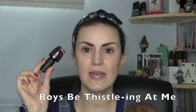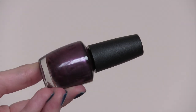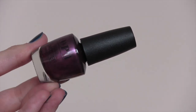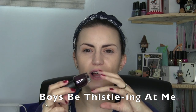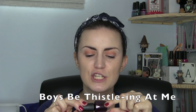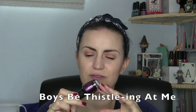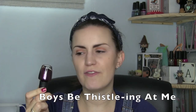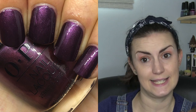And the last purple is my least favourite in the collection, and this is called Boys Be Thistle-ing At Me, and it is more of a metallic-y purple, but it's just the undertones that weren't for me. It's a great formula, two coats, so you're getting this deep, more eggplanty type finish, but then you're getting some metallic, silvery kind of-ness to it. Just not for me, but again, a nice polish. Two coats of Boys Be Thistle-ing At Me.